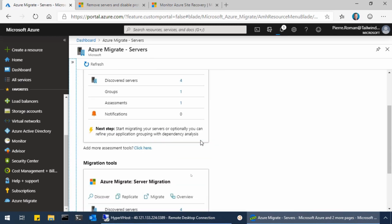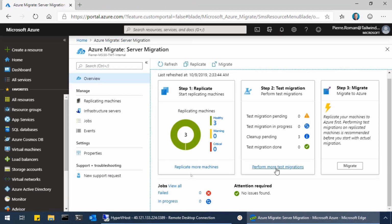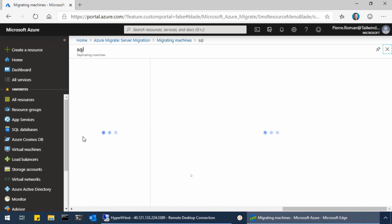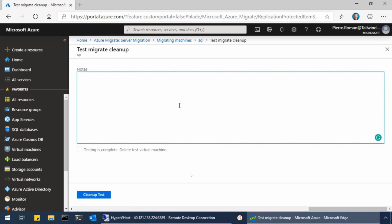So now that we've actually done that test migration, we're happy with the process, we've documented all the steps, we know what we're doing, we are happy with the process. We want to tidy this up. We don't want to leave these test migration servers running in the background. Ultimately, you pay for the compute and the storage that is running and started within Azure. So clean these up once you're finished.